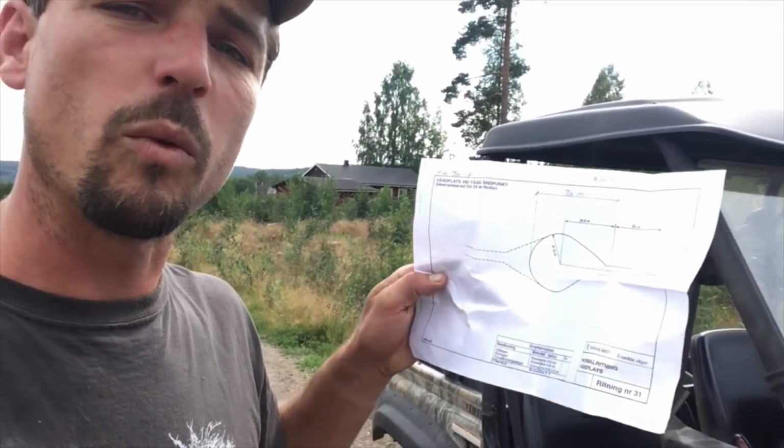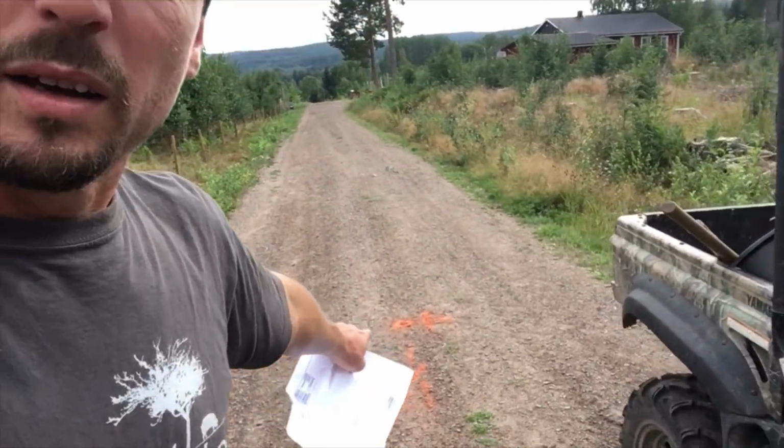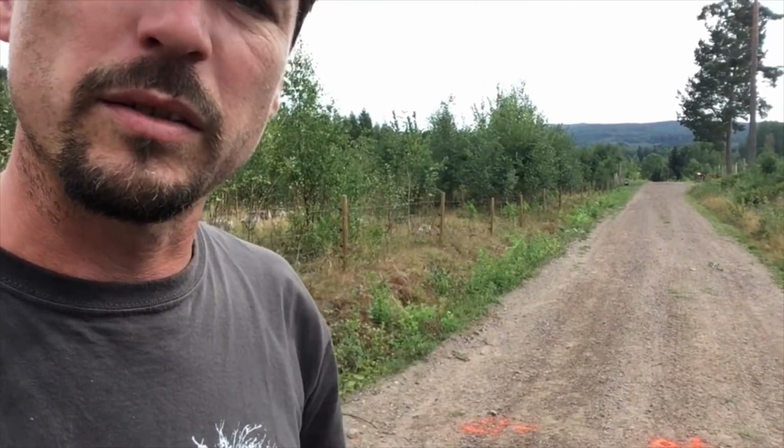So I'm actually going to start working on this plan. I'm going to drive a post in here to mark the center point and take some measurements, and it's still approximated at this point, but I'm going to start to work on taking the fence down after I've marked out the turning circle.